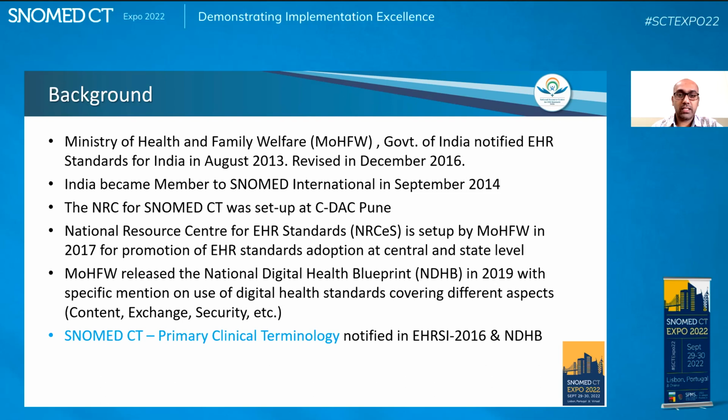use of digital health standards covering different aspects like content, exchange, security, etc. In both the EHR Standards for India 2016 guideline and the National Digital Health Blueprint, SNOMED CT has been notified as the primary clinical terminology for all sorts of clinical information, codification of the clinical information.